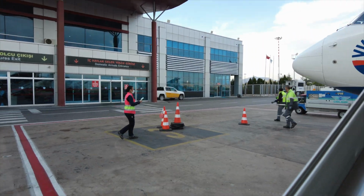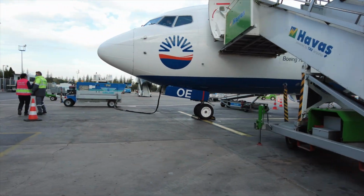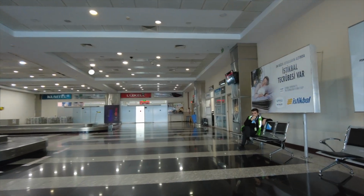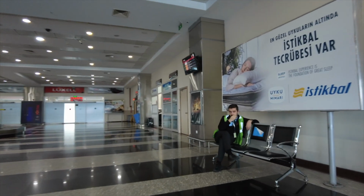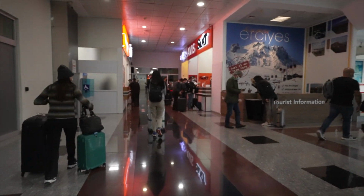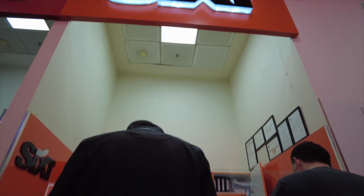Kayseri Airport is a fairly small regional airport. What it lacks in size and features, it makes up in convenience. In just a few steps, we are at the baggage claim. After a long wait for our bags, unfortunately, we proceeded to the car rental. And now let's check out the car rental experience here in Kayseri.